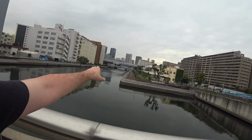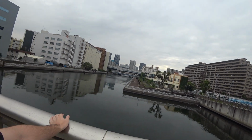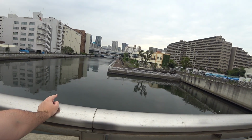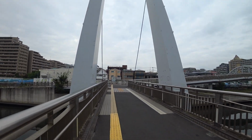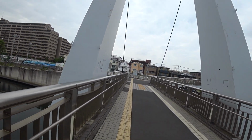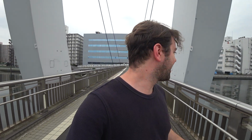At the bridge, we've got another kind of suspended highway on top, skyscrapers behind. This is the kind of sense of development you get in city centers in other cities. This is just a random ass suburb. Here we are again.